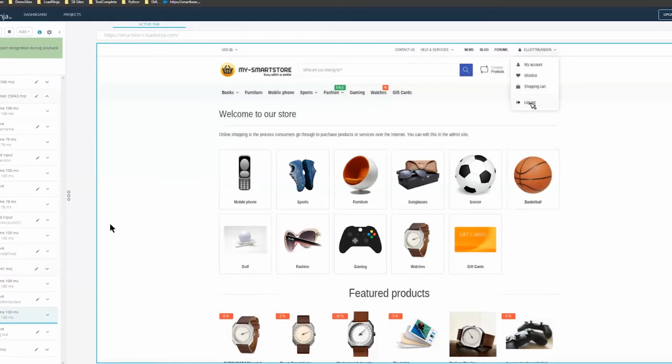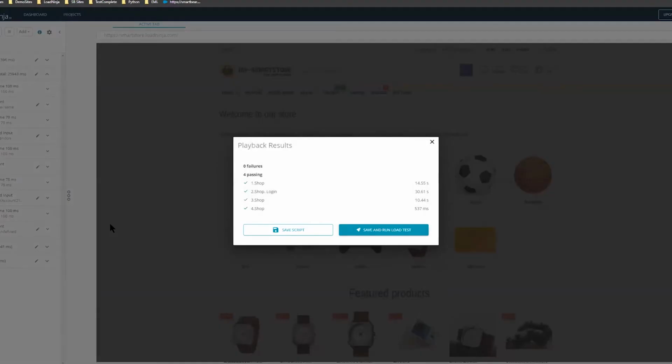All right, so we'll click log out. And then finally, we see the results. Since all the actions pass on all of the pages that we recorded, we now understand that this recording, which took all of about 2 minutes to record, is now ready to be configured into a load testing process.